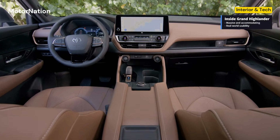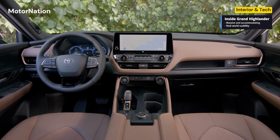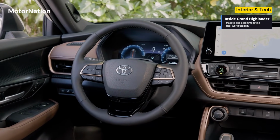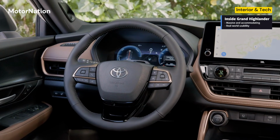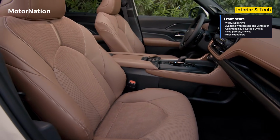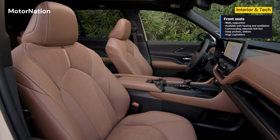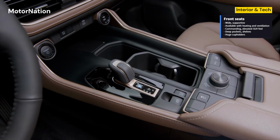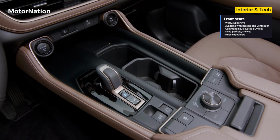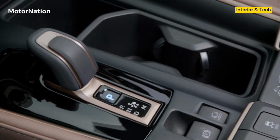Starting with the 2026 Toyota Grand Highlander, the first thing that hits you is just how massive and accommodating this interior is. Toyota designed this cabin around real-world usability, and it shows the moment you sit down. The front seats are wide, supportive, and available with heating and ventilation, while the driving position gives you that commanding, elevated SUV feel. Storage space in the front of the cabin is everywhere. Deep pockets, shelves, huge cup holders, all laid out so a family of 5 can actually use every inch.